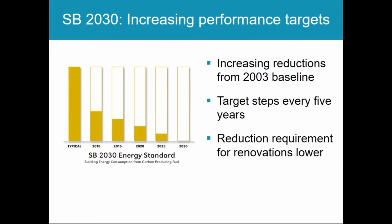So we began this program with a 60% reduction between 2010 and 2015, a 70% reduction, which is what we're in right now, between 2015 and 2019, and that ratcheting down every 5 years until 2030, when net zero energy performance is required for new construction projects. After the building is occupied, annual energy consumption is tracked through our online benchmarking and project tracking database to ensure that the project continues to meet its SB 2030 targets.